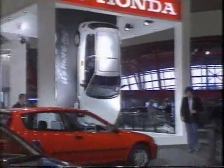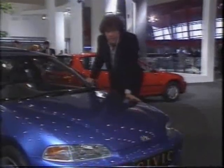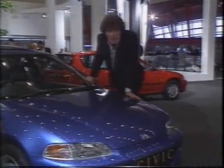I'd like you to meet the new Honda Civic. Fantastic car this. Great looks, amazing build quality and a wonderful range of variable valve timing VTEC engines. And no obvious way of opening the boot.